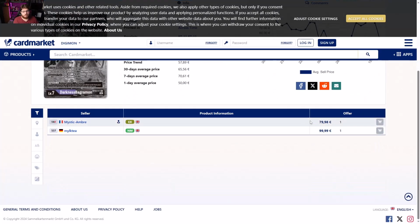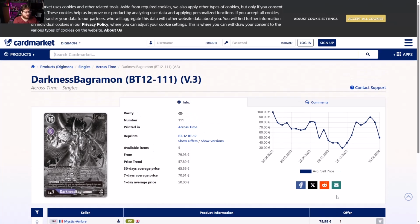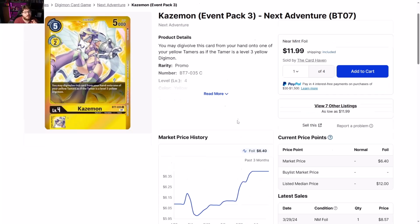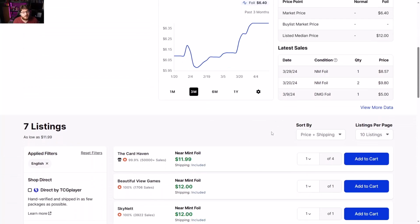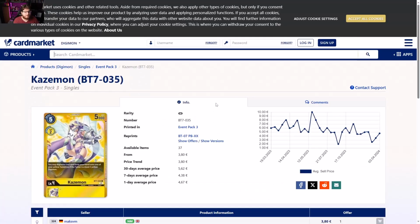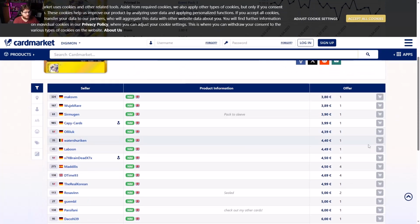Then the silver boy never recovered. Wow. Taking a look now, 80 euros to 100 euros. Guys, that's crazy. Kazemon. We have Event Pack 3 Kazemon from Next Adventure, BT07, $12 a pop. Holding strong here. Be ready to pick up copies if you need it. Just depends on what the hybrid support's going to look like. Europe side looking like 3 euros 80 cents, 4 euros 40 cents. Bumping up. People are starting to buy this.